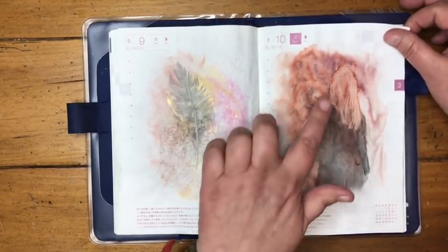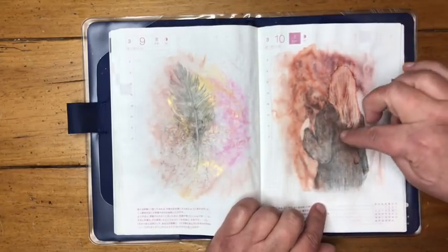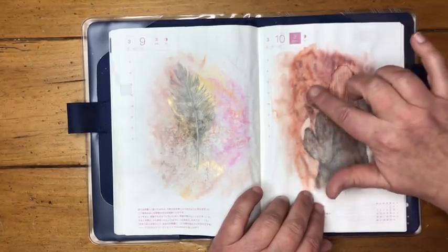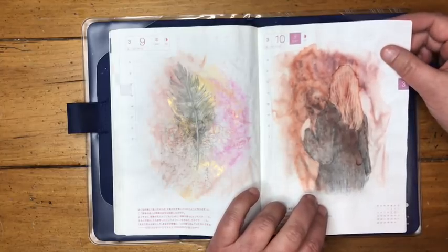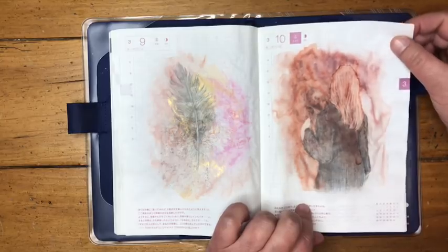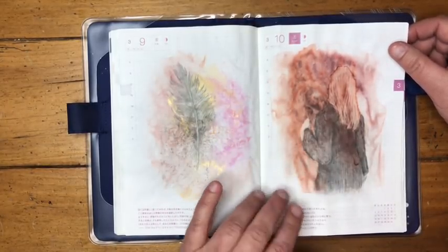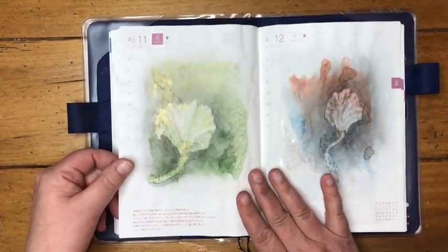March 10th, I very clearly saw a woman from behind, and so I made her wearing a dark coat and her long red hair. I really love the way this one turned out. The colors are so beautiful in person, and the way the mineral paint dried and sort of granulated on the paper. And the paper in the Hobonichi is really beautiful. It's Tomoe River paper, and it's very thin, almost like an onion skin paper, and it's kind of crinkly. And I just love the way the graphite goes onto the paper and the way the watercolors dry. It's very beautiful, very delicate.